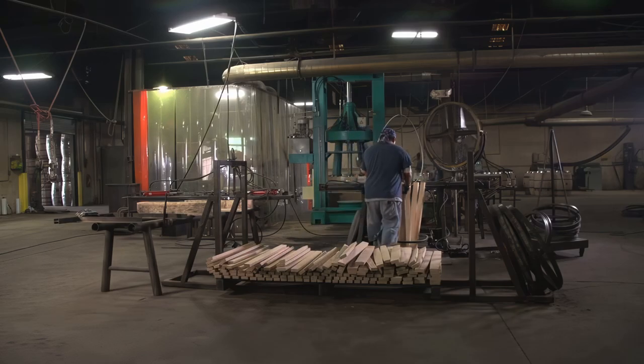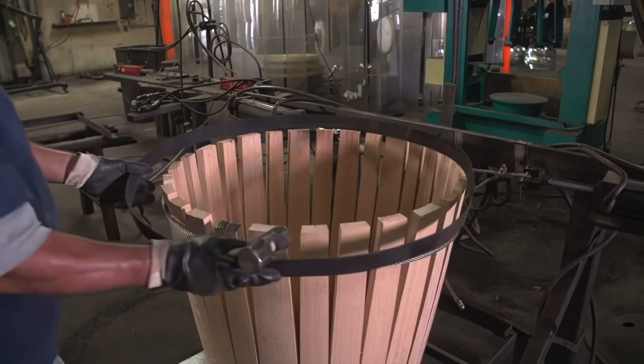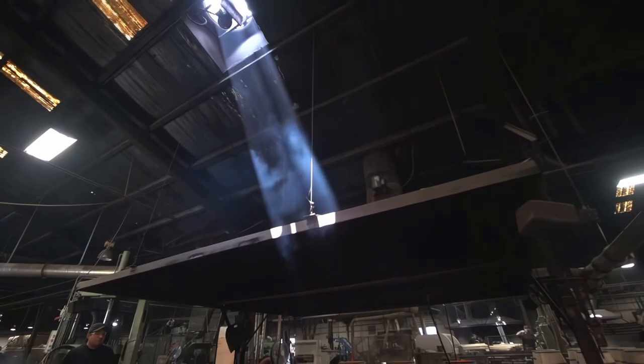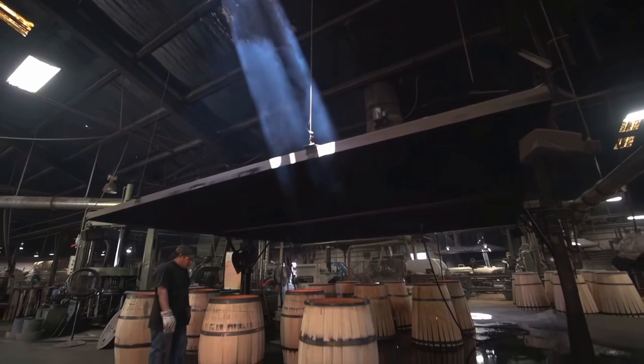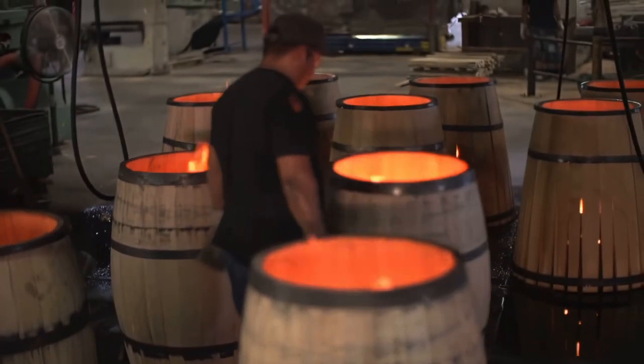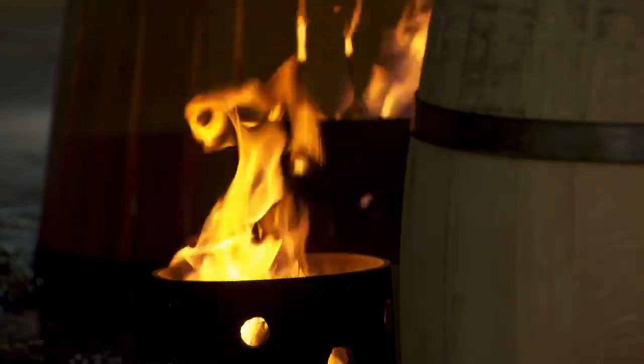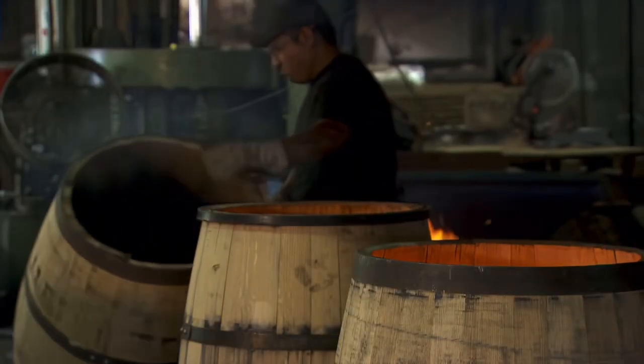Craftsmanship takes center stage as the crew creates the barrels that will hold the whiskey. Burning the barrels over a large fire gives the liquid a rich color and depth of flavor.